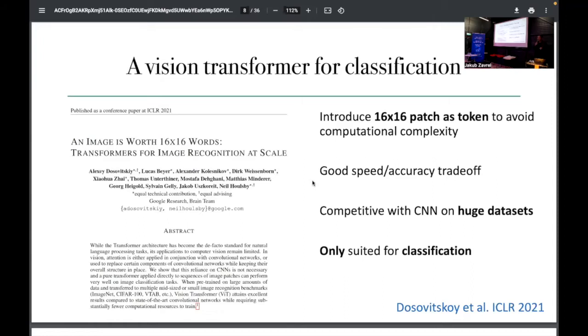So what people did, they created a vision transformer after this success of the language transformer, so to say. And what was the main trick of this paper? Well, the difficulty was: what is a token in vision, right? In language it's easy, you have the word or the characters, but what is it in vision? Essentially the main contribution of this paper is to say, look, a token is a 16 by 16 patch that we just define on a grid on the image.